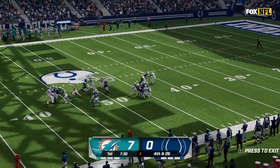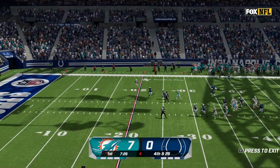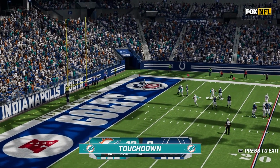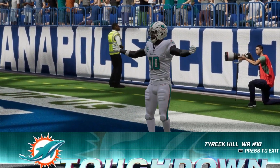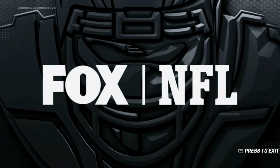And this returnable for Hill. Down the numbers. There he goes. For a Miami touchdown. A punt return of 65 yards. And the Dolphins are able to strike quickly to add on to their lead.